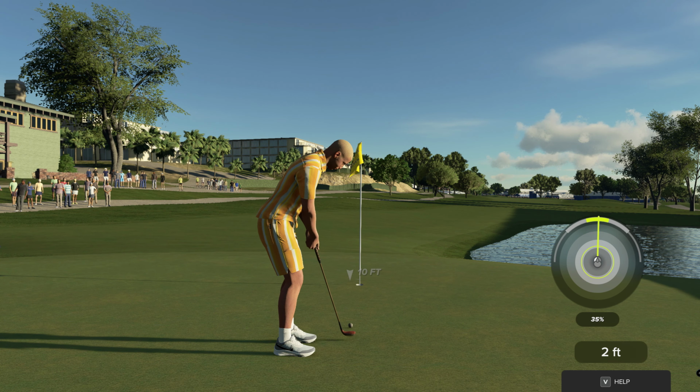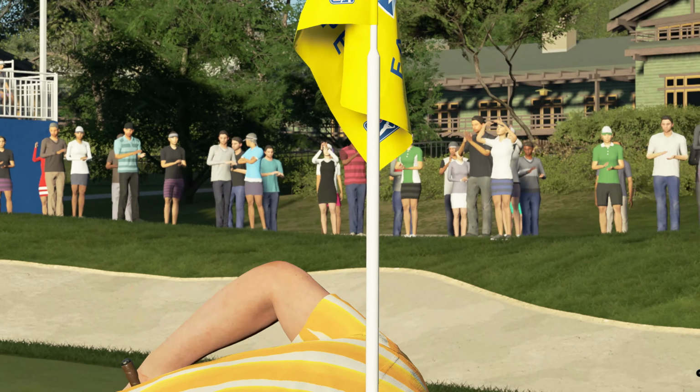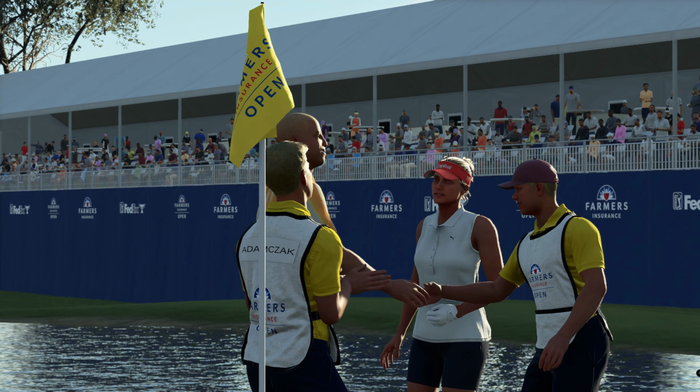Well, there you have it. There's your Farmers Insurance Open champion. And a great performance on a really tough track. What a victory on this South Golf Course. This player winning the Farmers Insurance Open, surviving the South.